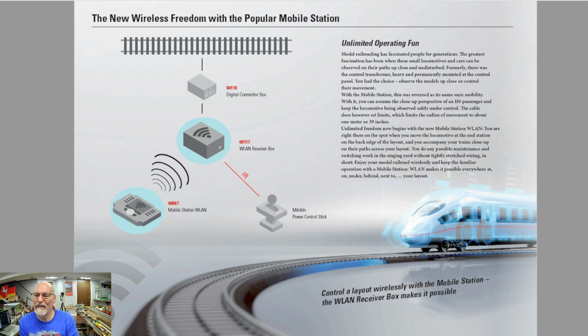And this is the one thing I don't like. They say the starting setup is that the cable is 39 inches long. I think it's more than that. But so now unlimited freedom begins. They are going to Wi-Fi, so now you can go everywhere. The only thing is, if you do have the Central Station 3, and not everybody who runs Märklin trains does, but if you have the ECOS from ESU, the Central Station 3 or the Z21, you're already wireless because you can run everything with a phone app or on your tablet. I have the Central Station 3, so I have the Central Station 3 app, so I'm already wireless.